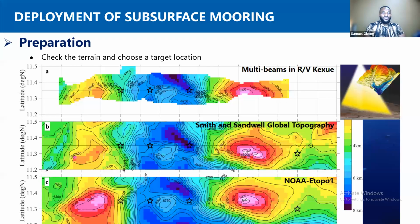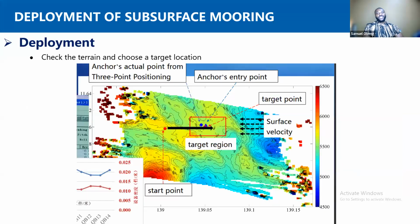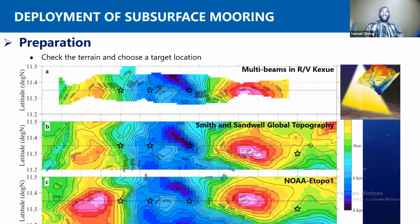Now, before you deploy, it is very important to do a preparation because we have to check the terrain. So we choose a target location. For instance, you're trying to check the vertical stratification of the ocean, doing analysis of temperature with salinity or currents at maybe a depth of 50 meters, and your mooring line is maybe 50 meters for a 50 meter depth of ocean. You do not sail into waters that are deeper than what you want, like 100 meters, where you can't drop your anchor. So you use your multi-beams and scan the area to check the right target location where you want to deploy your buoy.